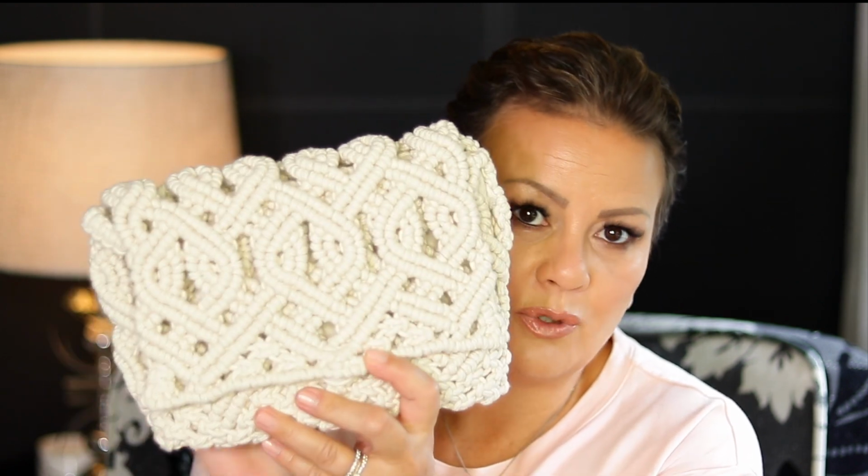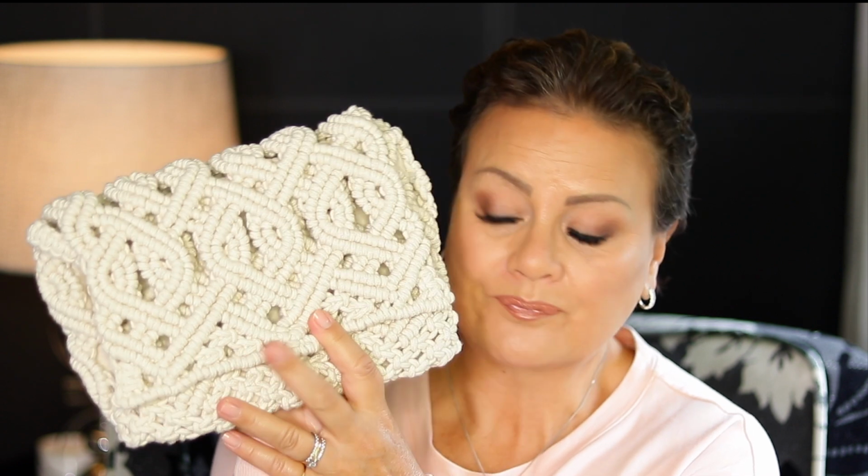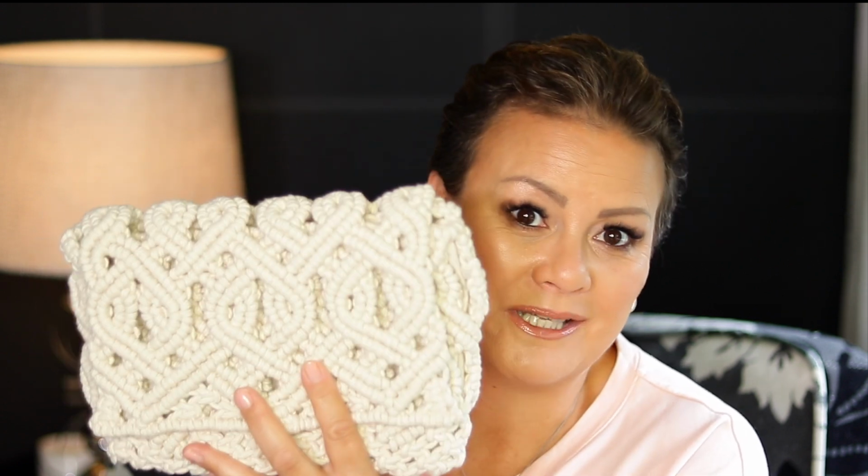wardrobe. A third item that I did purchase at Zara, I was on the lookout for a clutch bag that I could wear during the day and in the evening, and I found this really beautiful macrame bag made out of string. Some people call it macrame, but here in New Zealand we call it macrame. And this has been perfect. It was great for a holiday vibe, for a clutch bag during the day, and I did use it quite a bit whilst I was away.